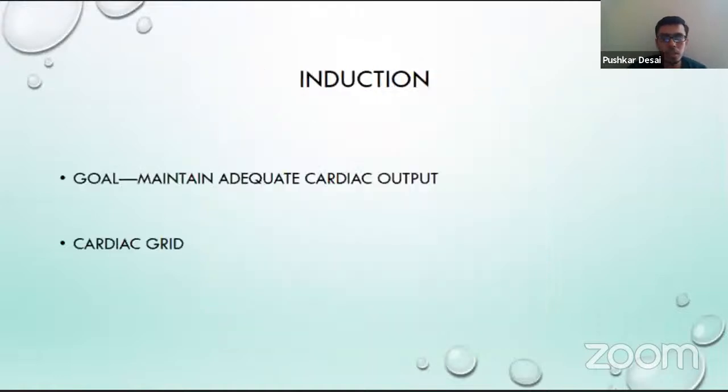Coming on to induction, there is a standard induction. We should maintain the normal cardiac output and the cardiac rate. During induction, any tachycardia is to be avoided. Simultaneously, a sudden drop in the SVR should be avoided, maintaining the normal contractility and the normal sinus rhythm. So this is fair enough. Accordingly, as per the institutional practice, the standardized induction using propofol or etomidate or opioid should be carried out.